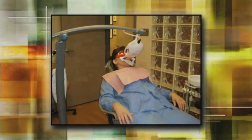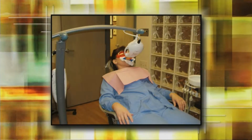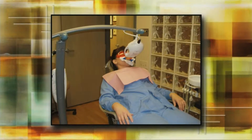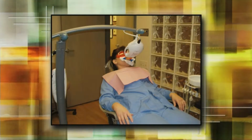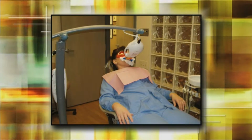And we thought we'd start with something easy. A quickie, easy one, right? Quick, easy whitening, because there's a lot of holiday parties. So this is how we do whitening in our office. This is Zoom whitening. You hear about it a lot. It takes about an hour and a half. That patient is sitting watching TV. And literally in an hour and a half, you can really change the teeth quite a bit.